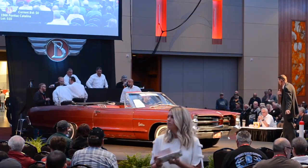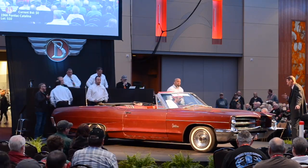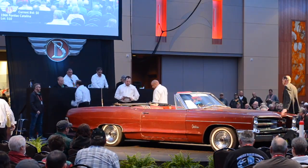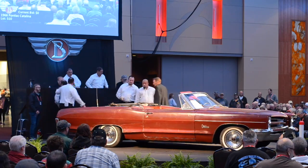On this one, all the hard work has been done. It has a newly rebuilt engine, new automatic transmission, new exhaust from front to back, new gas tank, tires, brakes, and much more. The owner says the floor pans and trunk are good. There's minimal rust on the body.